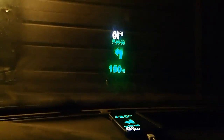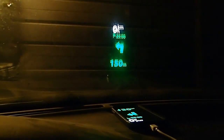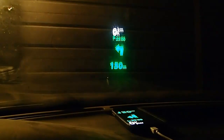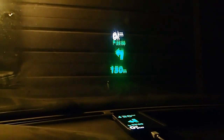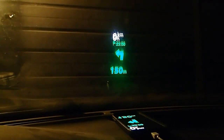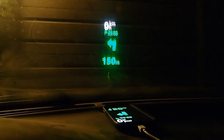This add-on for the Sygic app is $10, and what it does is at nighttime it allows you to project your navigation, so how fast you're currently going in miles per hour or kilometers per hour, where you need to turn, and how many feet or kilometers away you are from where you need to turn. You also get your standard voice navigation as well, so it will prompt you too.